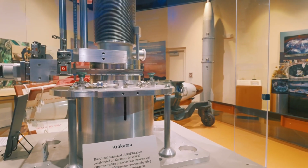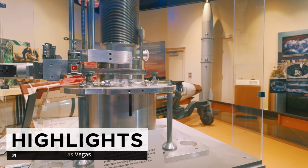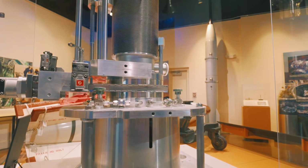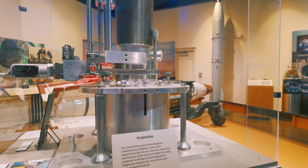Gadget that tests the pit in a physics package. It generates a neutron shower. If the neutrons come off of the generator, then the bomb will go off.